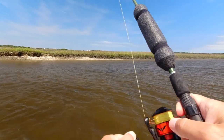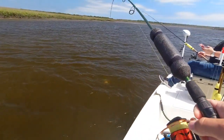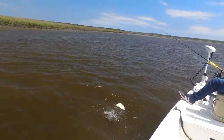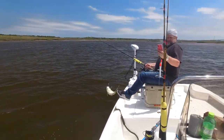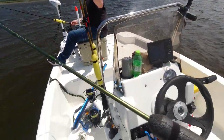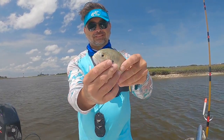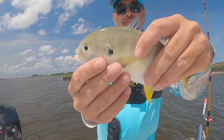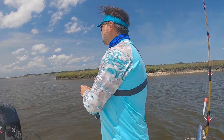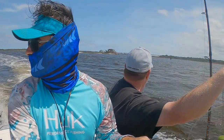Oh, there we go. What is that? A jack crevalle. Listen to him oink. Is he oinking yet? Oh, hold on. Oink like a pig? Oh, he'll oink like a pig. All right, jack crevalle, little guy. Get out of the house, go fish. What's up, buddy? All right. The dolphin's right there.